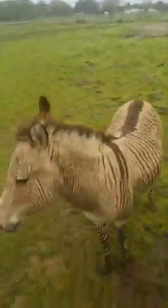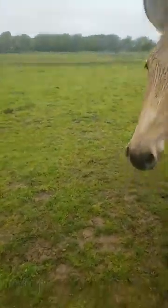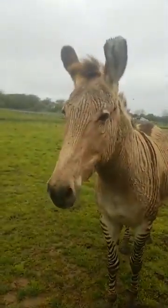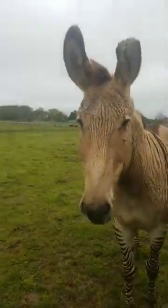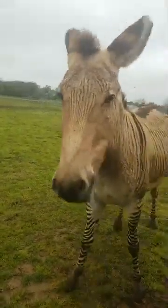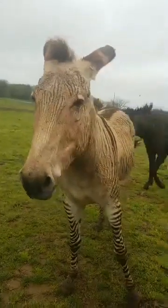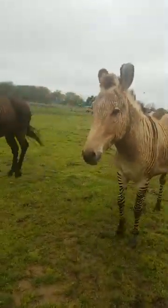Now this one right over here is called a Z-Donk. So it's part zebra and part donkey. So it is another hybrid animal. Now with the hybrid animals, they will be very similar to a mule, which is part horse and part donkey, whereas they cannot breed, so they would be sterile. So these two boys could not produce any babies.